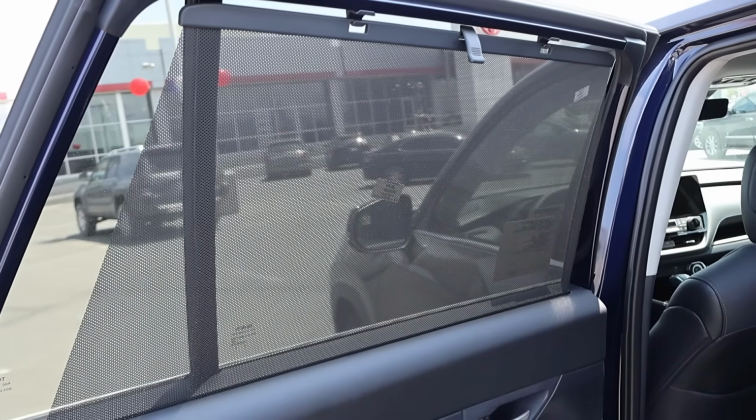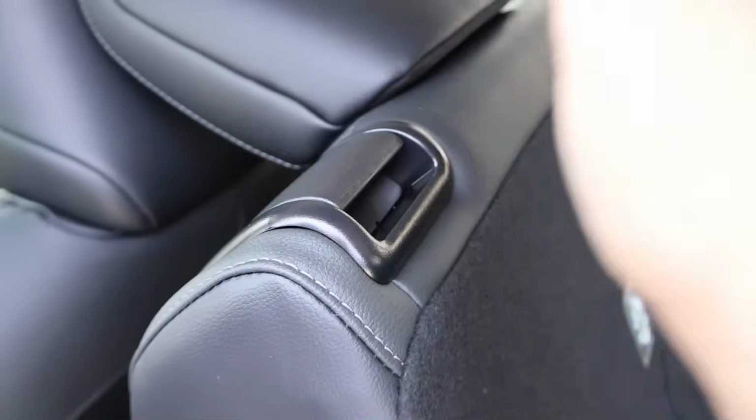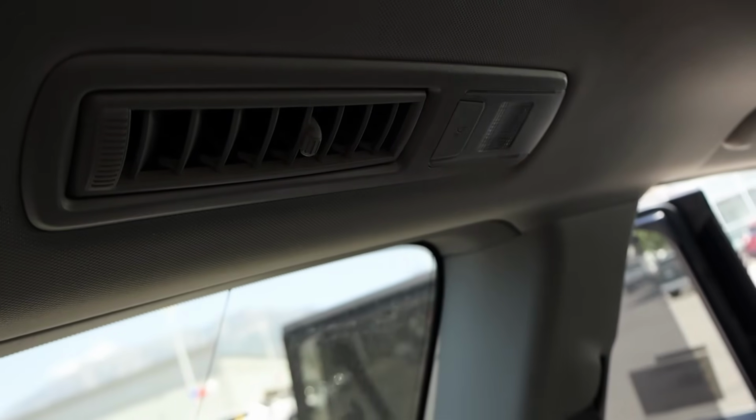Let's pop inside and see what's happening. We've got a sunshade built in from the factory. Nice soft touch trim down below. You've got a little bit of storage below that. Nice handle here on the top of the seat to access the third row. Good amount of legroom here in the third row. I also have a little USB port, and there's vents up top to keep you cool or hot.